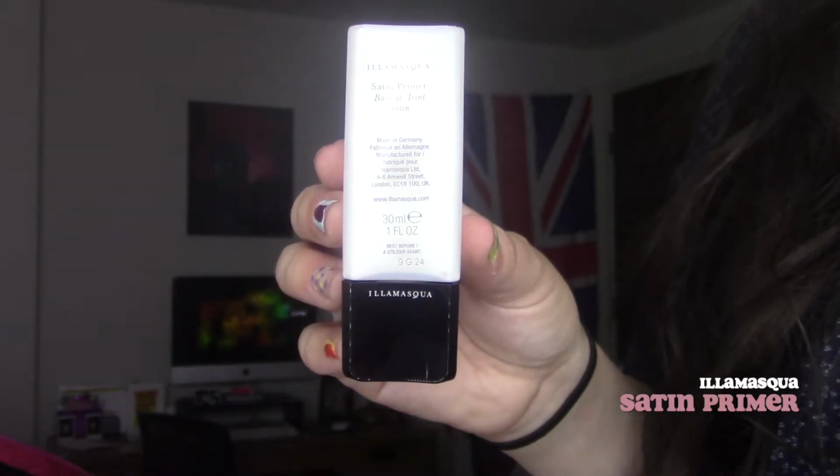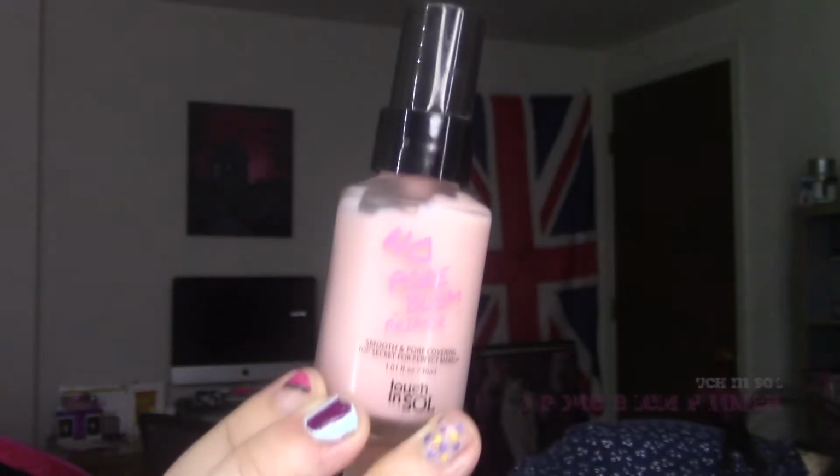Starting out, I'm prepping my skin with this Illamasqua Satin Primer. It is a lightweight primer that adds a nice glow to the skin while also hydrating it. I can't really tell if it prolongs my foundation, but by the end of the day when I wore this the first time, my skin looked nice and glowy. Not like sweaty glowy, but pretty glowy.